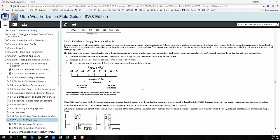Will somebody out there, besides any of the state staff, read the first paragraph right here, starting at closing interior doors? Is there anybody that would be willing to volunteer? Greg Kenoshita volunteers. Okay, Greg.